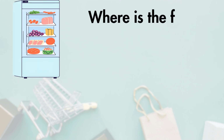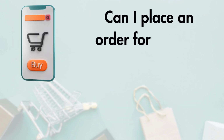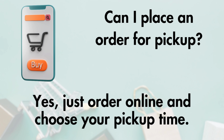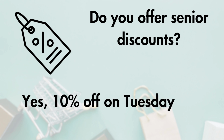Where is the frozen food section? It's along the back wall, past the drinks. Can I place an order for pickup? Yes, just order online and choose your pickup time. Do you offer senior discounts? Yes, 10% off on Tuesdays for seniors.